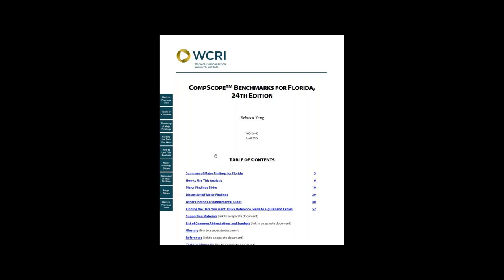The 24th edition of CompScope Benchmarks measures the performance of 17 different state workers' compensation systems, including how they compare with each other and how they have changed over time from 2017 through 2022. Note that the report's results reflect experience on claims through March 2023, including non-COVID-19 claims from the 3 years since the COVID-19 pandemic began. The study therefore provides a look at how the pandemic impacted non-COVID-19 workers' compensation claims in the first 3 years of the pandemic.